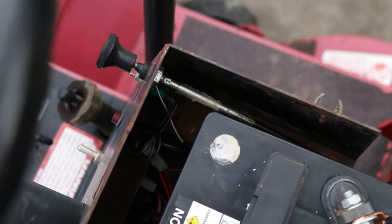Alrighty, y'all, got that majority filled up. Might be like half a quart low, but it's in between the lines. It's up on the upper side of in between the lines.